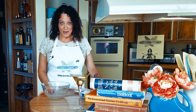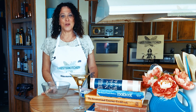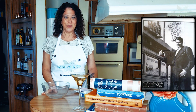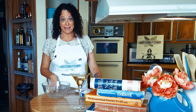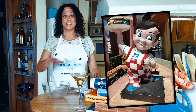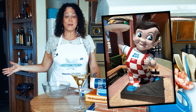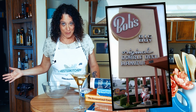There was one artist named Ben Washam who decided to give Bob a caricature of Bob's Big Boy for the restaurant. And who do you think he used? Richard Woodruff. And here he is when he's a little bit older. Ben created this drawing for Bob for the price of 1 burger. That's it. In 1955, Bob decided to update the character, and that's the Big Boy we know and love today. He also decided to start having fiberglass statues of this character, which pretty much adorn every Bob's Big Boy.